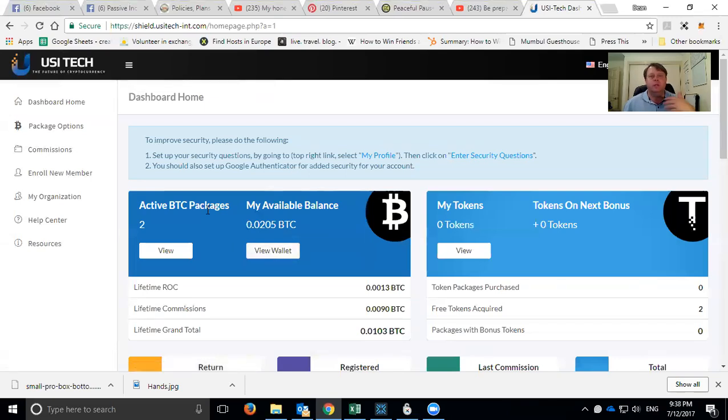Now remember, each day as we earn packages and we put money in, our balance goes into our available USI balance. Now you can't spend the money from here. Think of it like credit at USI Tech that you can roll into other packages. You could buy packages for other people, or you could withdraw it. Withdrawing it will move it back into some form of Bitcoin wallet for you to then utilize, spend, or convert back into fiat currency.